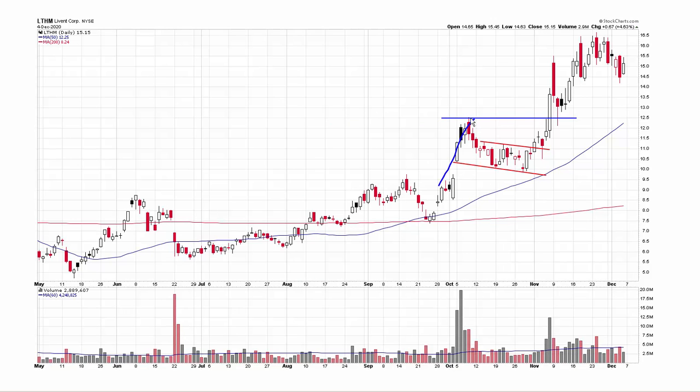LTHM, nothing fancy here. It just broke out, came down, traded in a pattern here. I was just looking for a move back to the previous high, and we got a lot more than that.